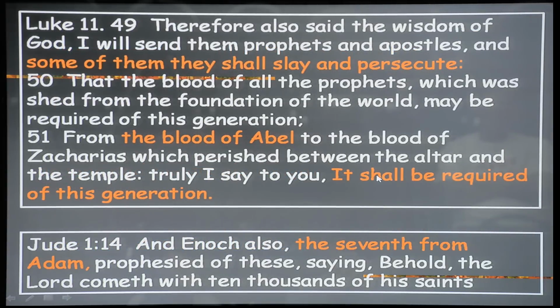Remember Abel? Cain killed Abel? Jesus is putting the blood of Abel together with all of the godly men who were murdered by the Jewish people and saying every one of those persons' blood will be required of that generation of people. If Abel was a fantasy, this is another bad statement. There is no blood of Abel. How can they be judged for something that didn't happen? How can they be responsible for continuing the evil that started with Abel if Abel didn't exist?